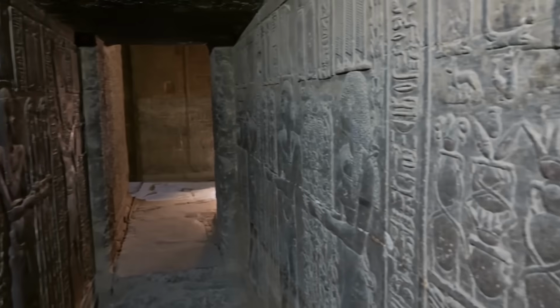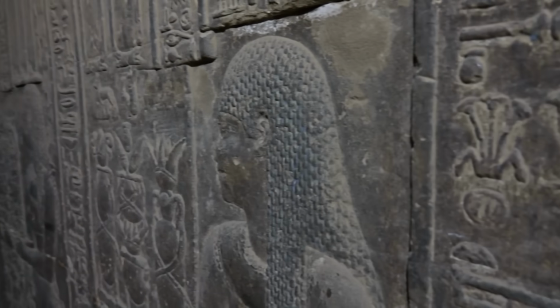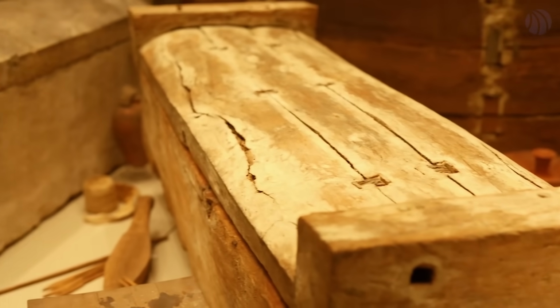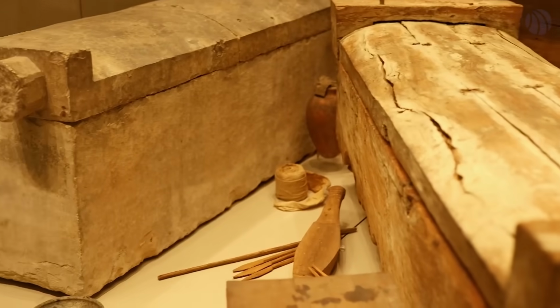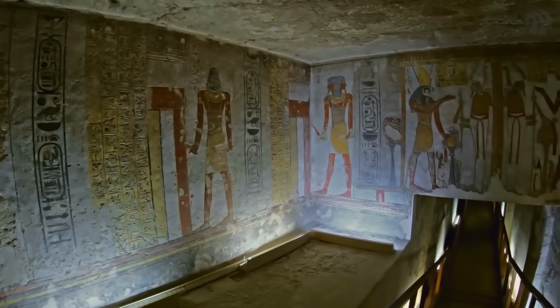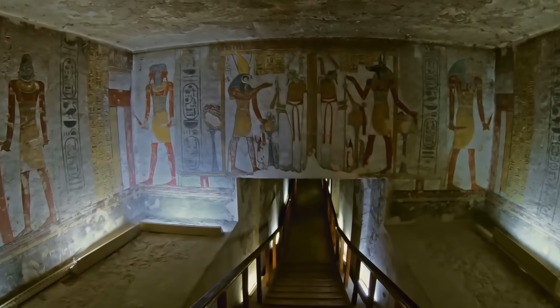The weight of each box without its lid is estimated to be between 70 and 100 tons. The lids themselves are equally heavy, weighing approximately 20 to 30 tons. The sheer scale and weight of these objects present an immediate challenge to understanding how they were quarried, transported, and moved into the underground chambers.